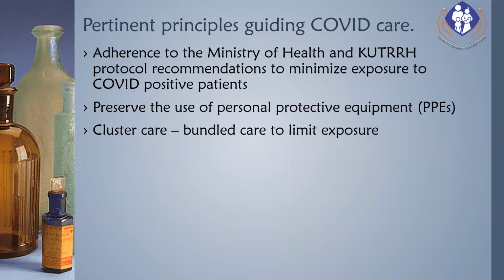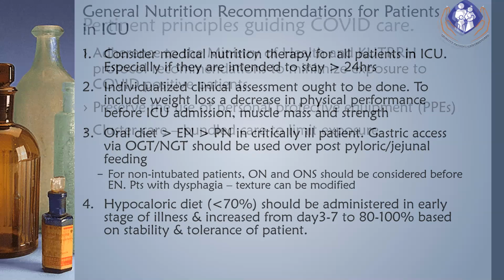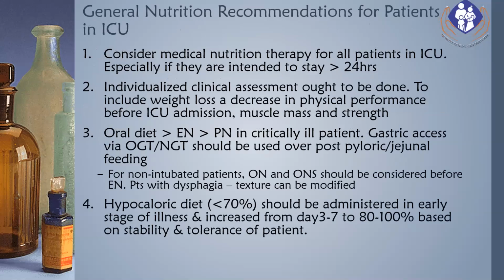As we manage our patients, we have pertinent principles that are recommended by ESPEN and also the Ministry of Health, especially the preservation of personal protective equipment. We are all aware of the stress COVID has had on the economy and globally. Then again, we are doing bundled care, and this means that we try to limit exposure to the patients while we're taking care of them.